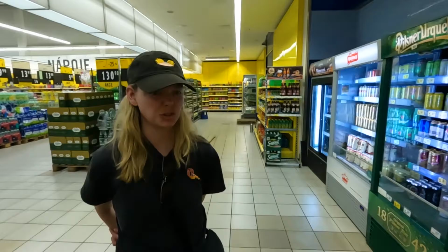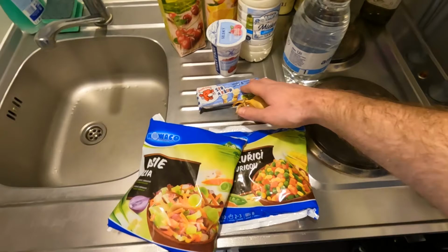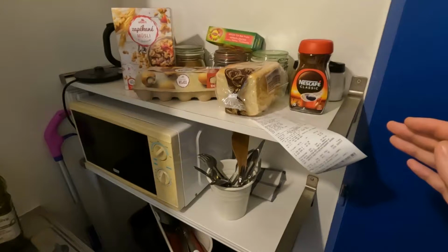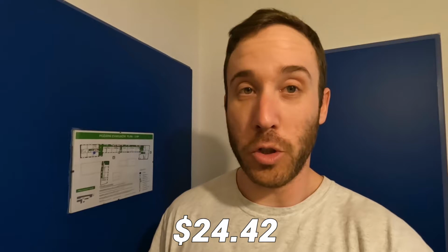Cherry juice? Yeah. All the stuff we got, 2 bags of frozen veggies, an onion, some cheese thing, yogurt, milk, 2 things of juice, 4 beers, 1 liter of olive oil, eggs, cereal, bread, coffee, was 570 Czech crowns or $25.